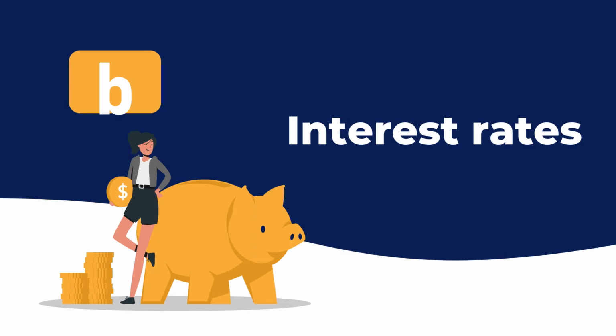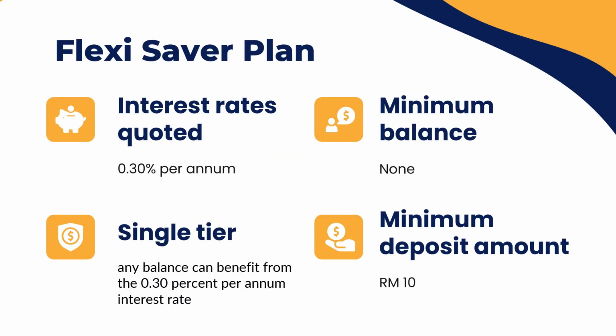My name is Chen Min Min. I will discuss the interest rates of Flexi Saver Plans. The interest rate of Flexi Saver Plans is 0.30% per annum. It does not impose any minimum balance to qualify for this interest rate of 0.30% per annum. These savings accounts come with a single-tier interest rate. As a result, any balance can benefit from the 0.30% per annum interest rate.